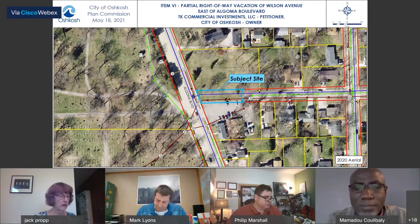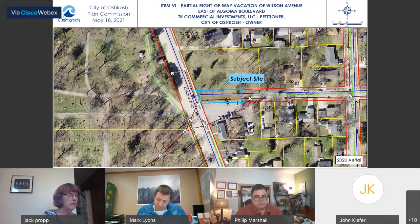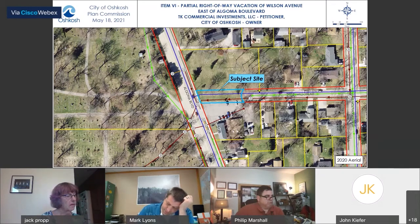Councilmember Ford, Aye. Mr. Kiefer, Aye. Mr. Stengel, Aye. Mr. Marshall, Aye. Mr. Coulibaly, Aye. Miss Davy, Aye. Mr. Hintz, Aye. Chairwoman Prop, Aye. Motion carries 8-0.